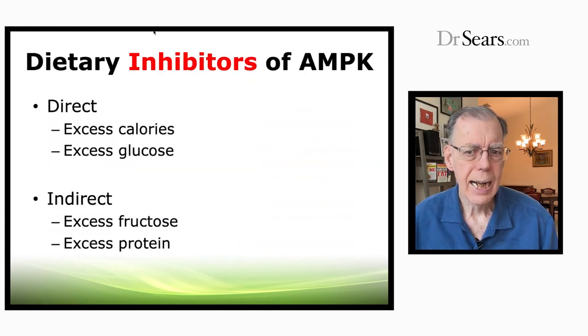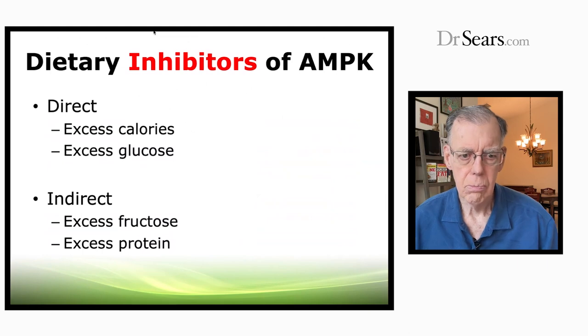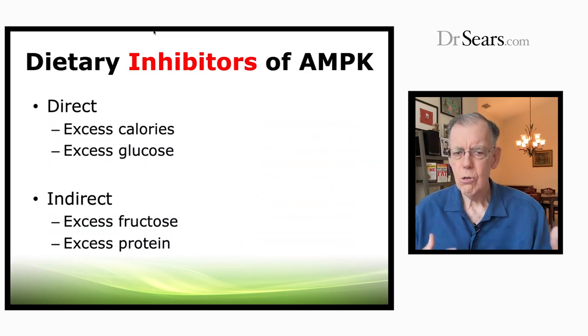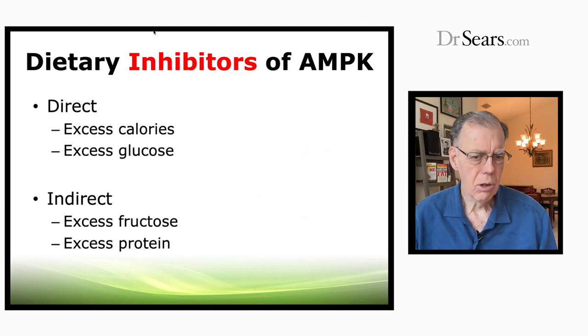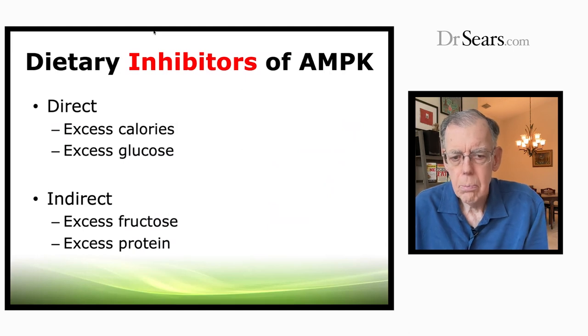So what are some of the dietary inhibitors of AMPK activity? There are some direct inhibitors, such as excess calories or excess glucose. There are indirect inhibitors, such as excess fructose and excess protein. So you can see from this graph, you have to maintain a balance of calories, not too many, but not too low, a decreased amount of simple sugars, fructose and glucose, and some protein, not too much, but not too little.